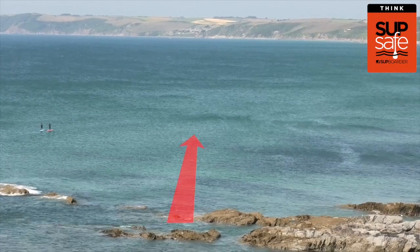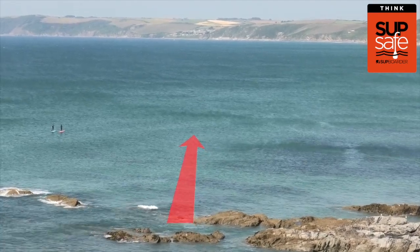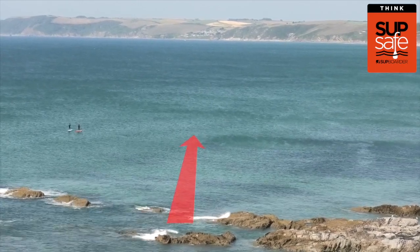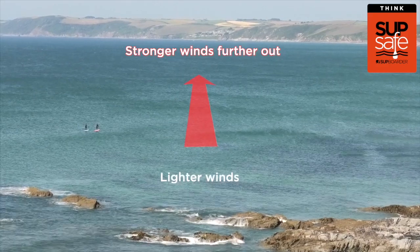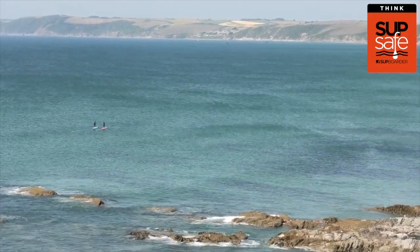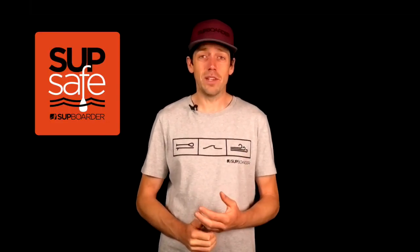Offshore wind is where the wind is blowing from the land towards the sea. The water will look very flat and inviting, but you may be unable to paddle back against it if you get swept out to sea, and generally it gets stronger the further out offshore you are. It is best to avoid paddling in offshore conditions unless you are experienced and fully aware of the risks and how to paddle in the wind.